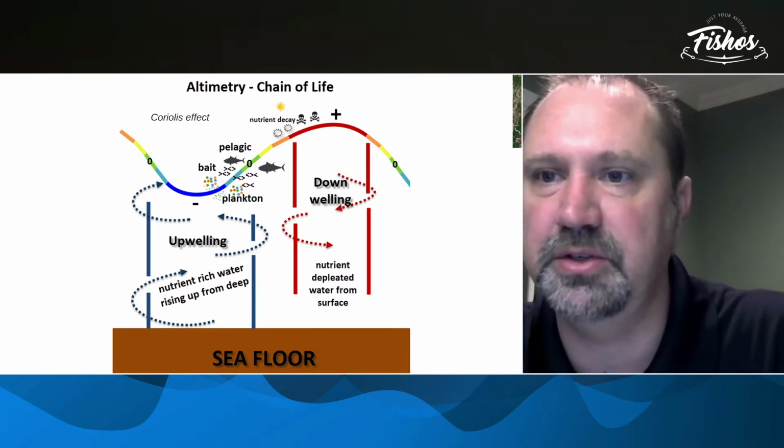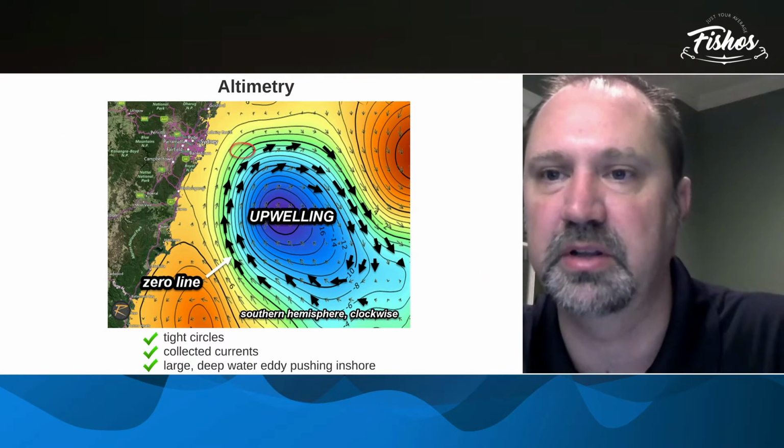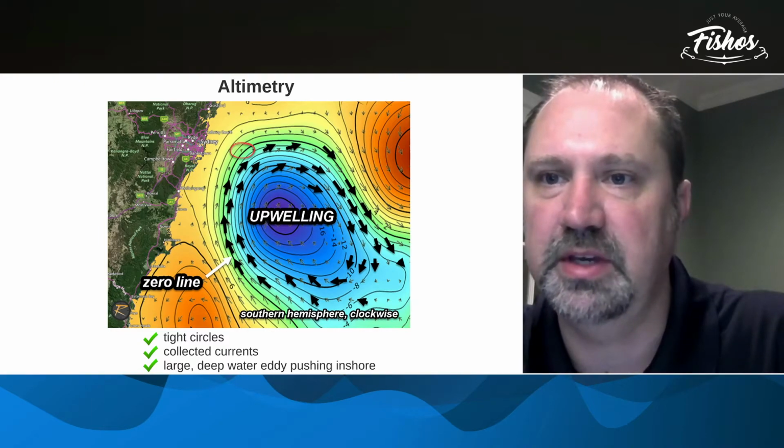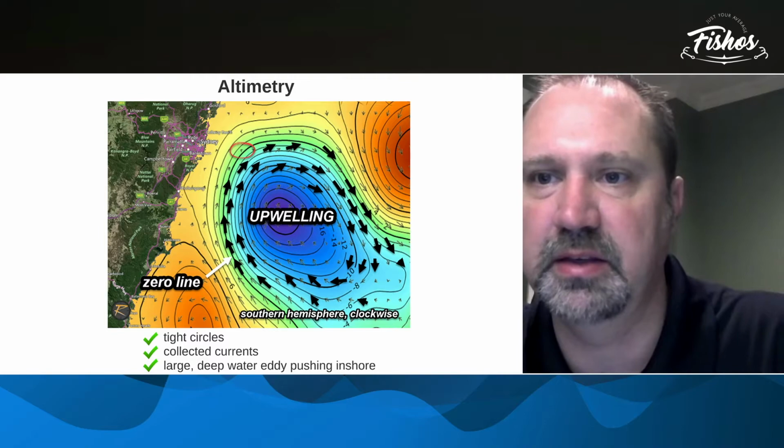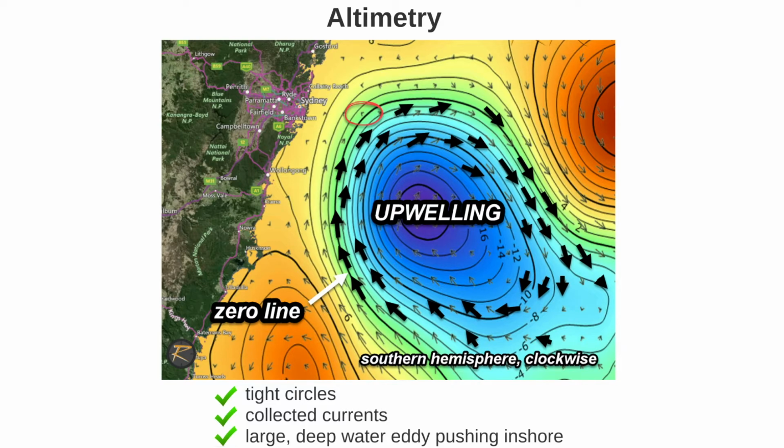So this is a side view of what we call altimetry. I'll show you some examples here of what it looks like from a chart. And so you can see here we have a clockwise current, and the core of this blue and purple zone is an upwelling. And now the zero line, it may be hard to see here on the chart, but is in that green area. And things that we want to recognize here is that tighter altimetry lines are better. If you had really loose circles and lots of space between the lines, I would say that is not as significant or perhaps not as beneficial. But really tight altimetry lines are more preferred.